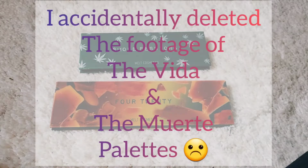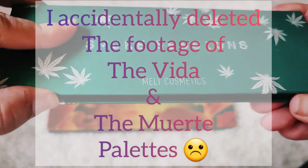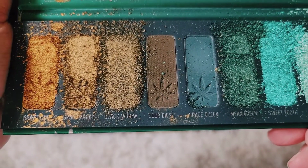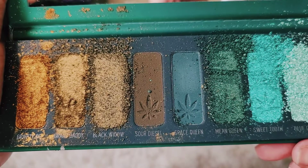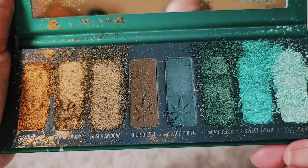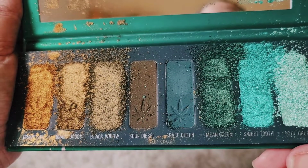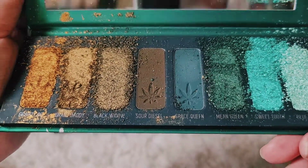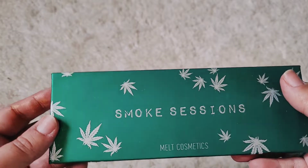So here are my two 420 palettes from them. First one is the Smoke Sessions palette, which is all busted up. Beloved almost ended up at the Salvation Army, the Humane Society, because she broke my palette and broke my heart. I have not even attempted to repress these. I haven't decided if I'm going to repress them or just buy a new one. But here's the thing. All the ones that broke are the glitter formula, which still low-key work. So I'm mad, but I still use them, so it don't matter.